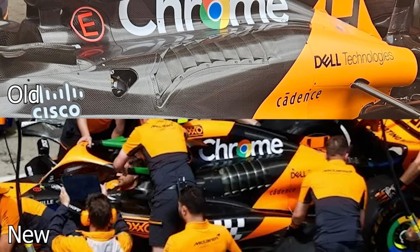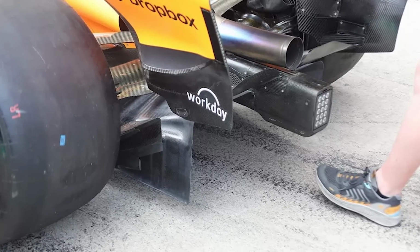Usually they have this weird curved one. This is more similar to the Mercedes. So this is the only thing I could notice on the McLaren. With that also being said, they do have a new beam wing setup.